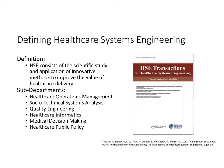Now, they also define in this journal different subdepartments. That is, when you submit a paper, there are these different subdepartments that you can submit to and who take up these different facets of it. It's interesting to note that in their journal, they put the subdepartments as Healthcare Operations Management Engineering, Socio-Technical Systems Analysis, Quality Engineering, Healthcare Informatics, Medical Decision Making, and Healthcare Public Policy. And those are all good areas, and I can see why you would get lots of papers and why you organize around these different departments within the journal.